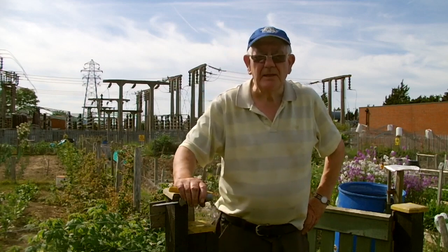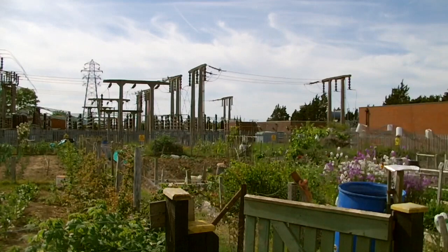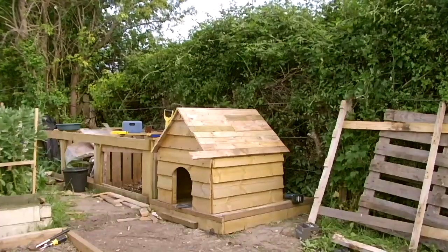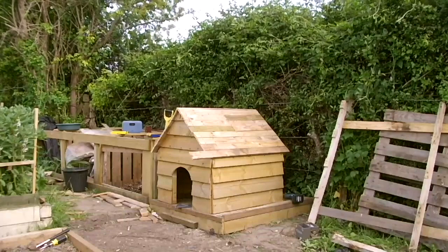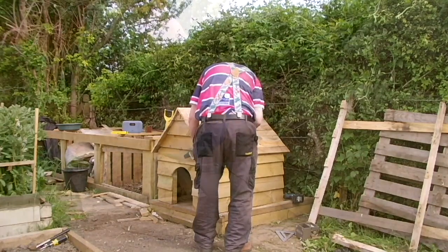It's been a really hot week, hot and sticky, and what we really need is some rain. But let's see what we've been doing for last week. Continuing on from last week, I finally completed the roof on the dog kennel, which has created some interest from fellow plot holders who have followed its progress from its beginning.